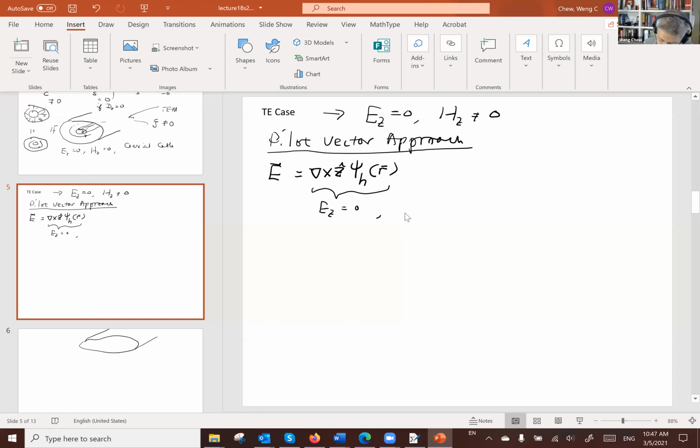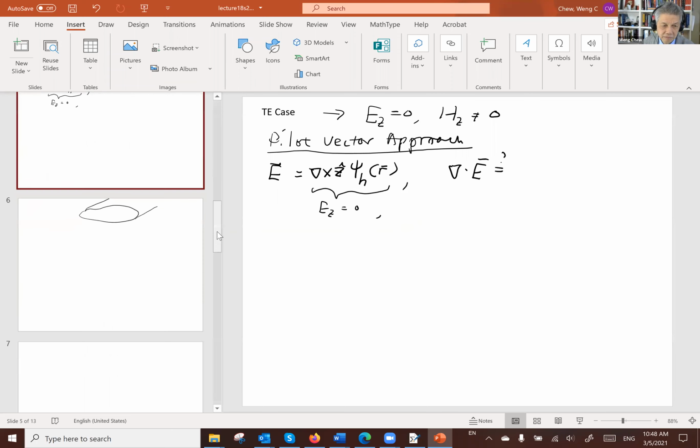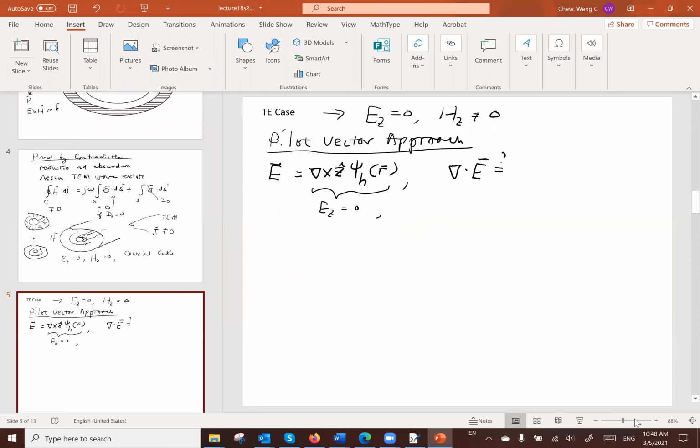Furthermore, because it is a curl of something, what do you think the divergence of E should be for this field that we have constructed this way? We have chosen to construct an E field using the pilot vector and the pilot potential. What do you think the divergence of E should be? Shouldn't it be 0? The divergence of E, shouldn't it be 0? Yes, it should be 0.